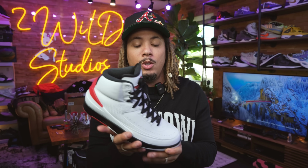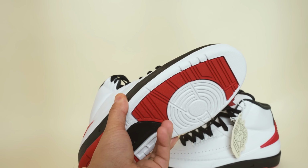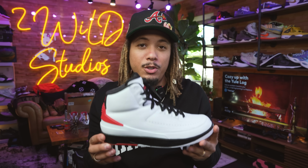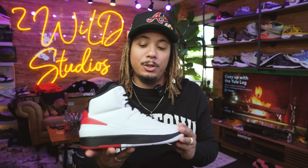With that being said, the Jordan 2 Chicago is going to be the last sneaker that I'm picking up, the last Jordan 2 of 2022. And I think that it's a good shoe to go out with a bang. It's an OG model, a classic model, and a model that brought a lot of history moving forth for the Jordan line in general.